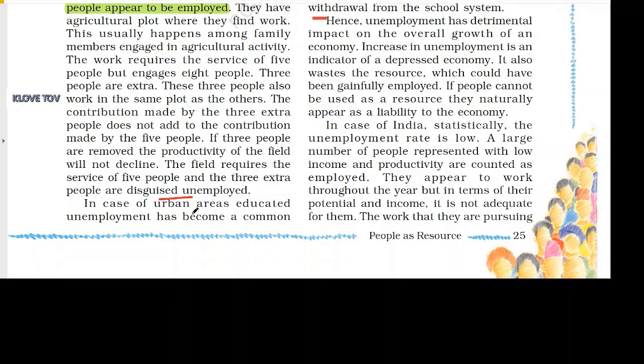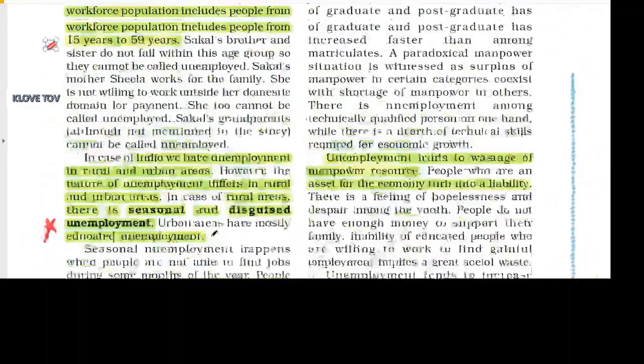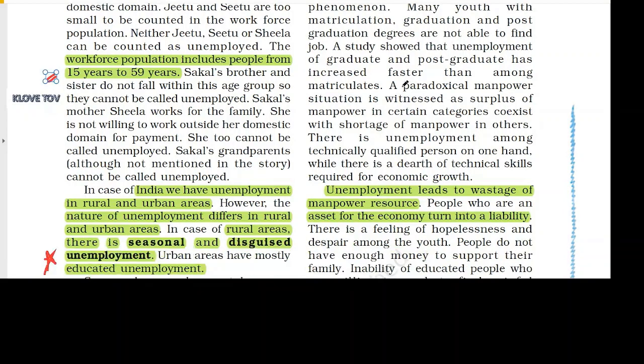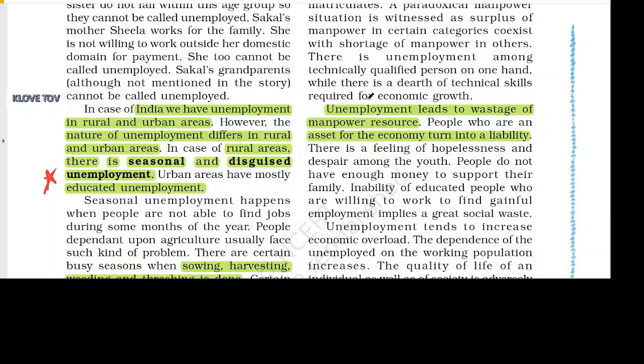In case of urban areas, educated unemployment has become a common phenomenon. Many youth with matriculation, graduation, and post-graduation degrees are not able to find a job. A study showed that unemployment of graduates and postgraduates has increased faster than among matriculates. A paradoxical manpower situation is witnessed, as surplus of manpower in certain categories coexists with shortage of manpower in others.